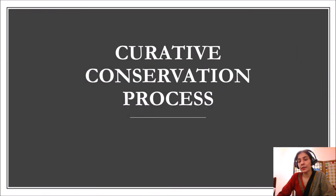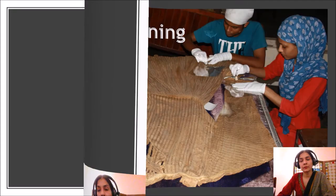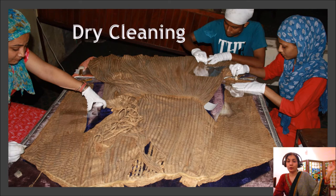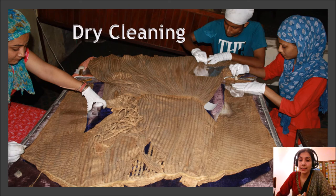Now the curative conservation process. The first thing that we did took us 3 days, because everybody was scared, including ourselves, as it was a huge responsibility, and everybody was watching and everybody was curious. First of all, of course, we sterilized this fungal patch.